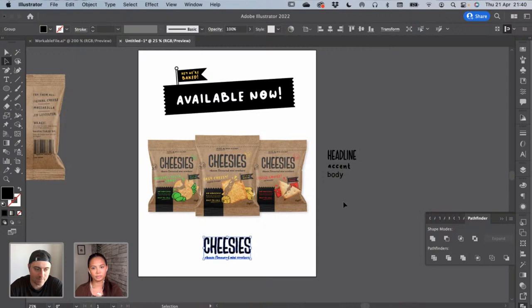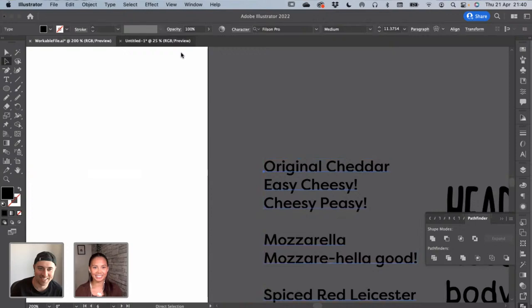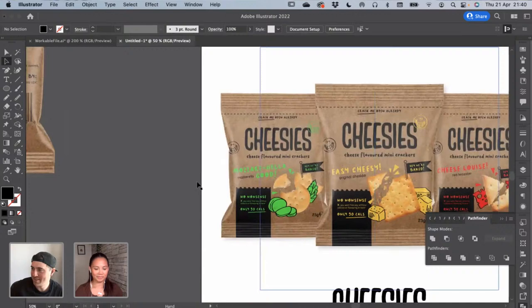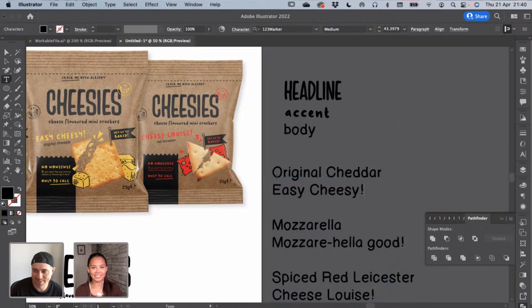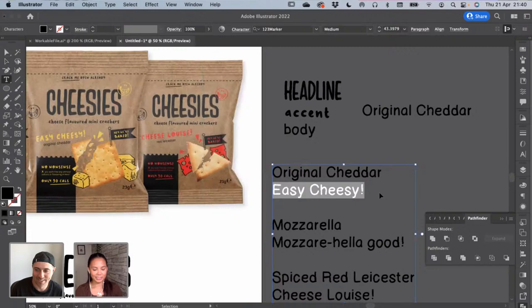Available at Tesco's? Yeah, it could be, yeah. And have a look for a Tesco. It's the only brand I know. That's as limited as my UK knowledge goes in terms of where I can buy chips or crackers. Yeah, Tesco, or there's Asda. Oh yeah. But I do usually go to Tesco.